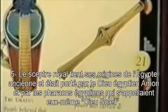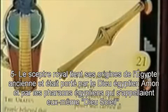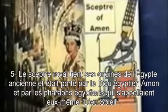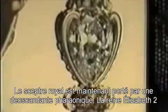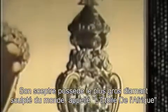Number five. The royal scepter originates in ancient Egypt and was carried by the Egyptian god Amun and by Egyptian pharaohs, who called themselves the Son of God. The royal scepter is now carried by pharaonic descendant Queen Elizabeth II. Her scepter contains the world's largest cut diamond, called the Star of Africa.